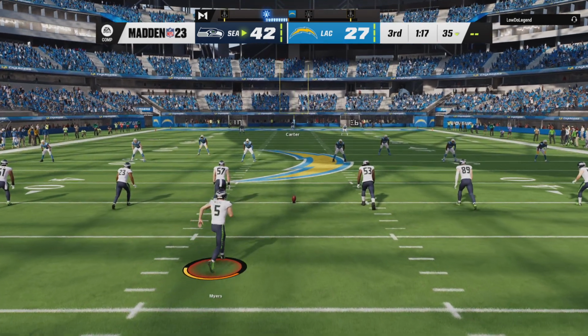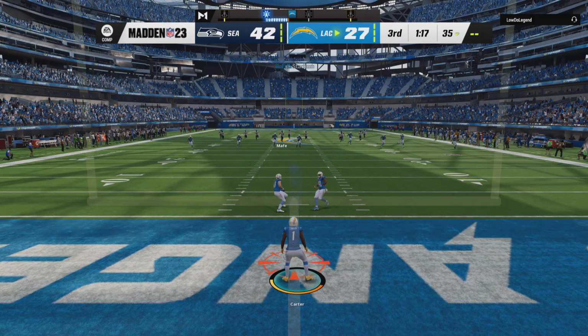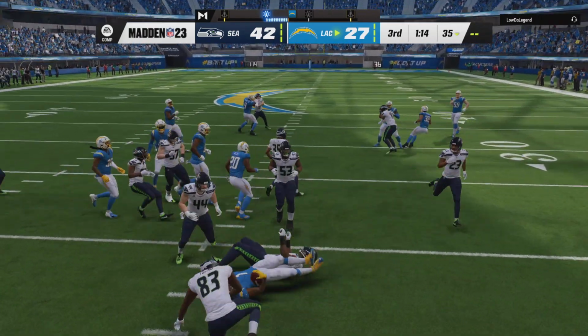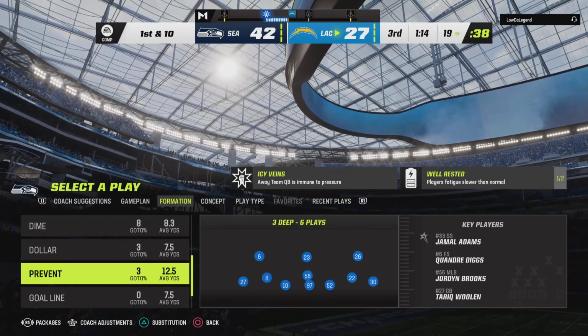So they throw the pick 6. They'll get another shot at it now as this one's in the air. From his end zone, here comes Carter. And only able to get this to the 19, so probably should have opted for the touchback.